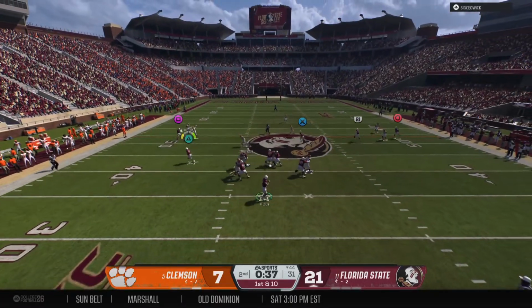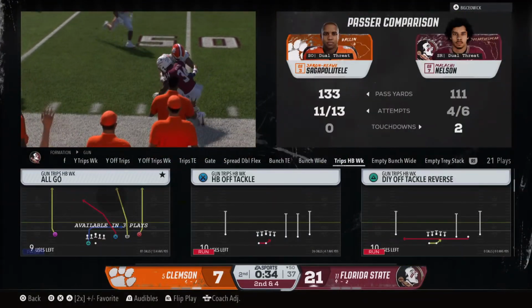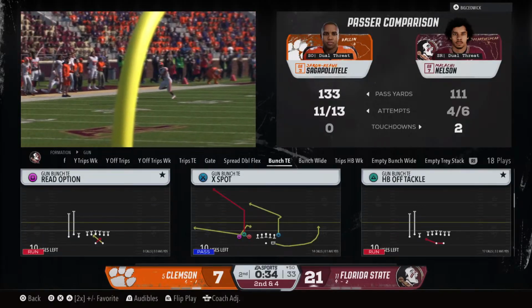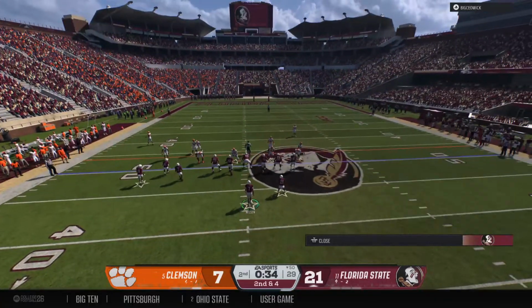On 1st and 10, looking to throw. With the catch, it's Moulton. And he heads out of bounds after gaining a few yards. That's what I love about this guy. He has the ability to sneak out of the backfield. The quarterback's able to find him open, checks it down for a nice gain. 2nd down after that previous play.